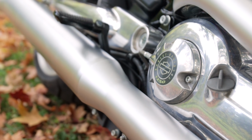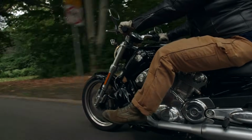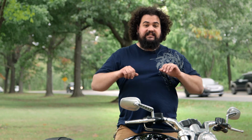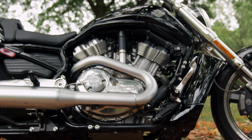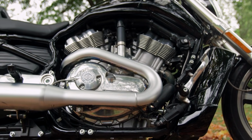There's power everywhere. I treated this throttle like a light switch. It was either on or it was off, and I was jamming on the brakes. This thing is so much fun to just twist the throttle on and just see what this thing's gonna do. This is the first Harley I've ever unintentionally wheelied. I had a ball with this strictly because of the engine. And on a roadster style bike like this, that needs to be the case. That's why people buy this motorcycle.